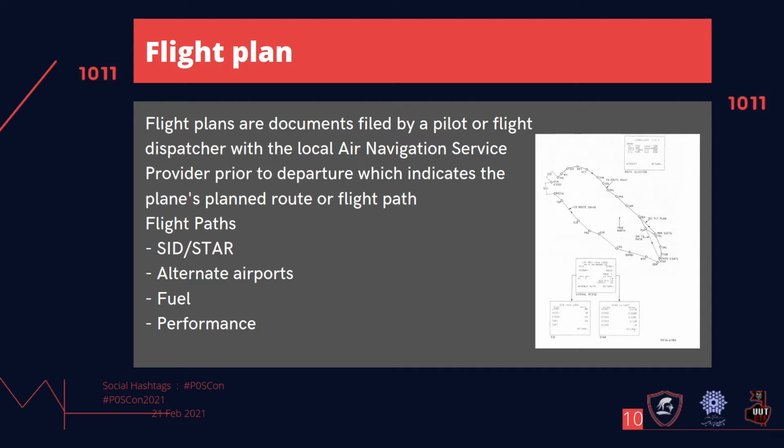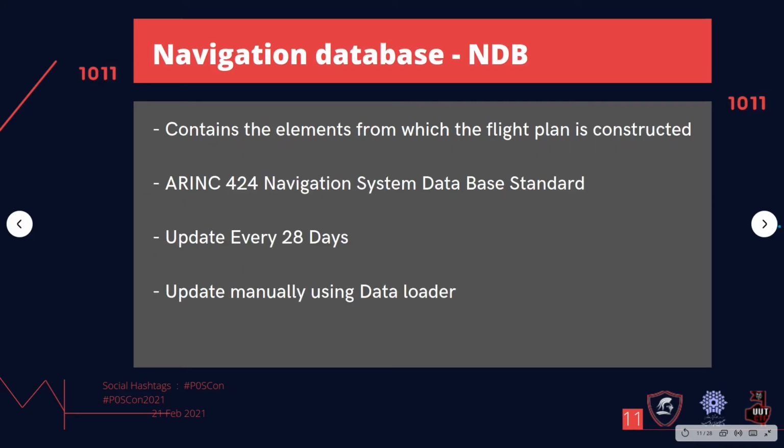It's entered into the FMS either by typing it in or selecting it from a saved library of common routes, or via an ACARS data link with the airline dispatch center. ACARS is a radio data link.